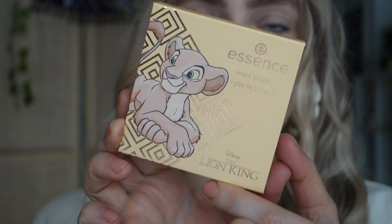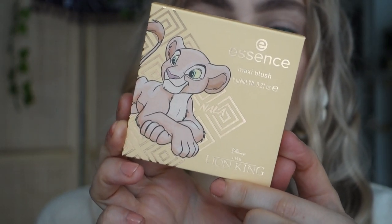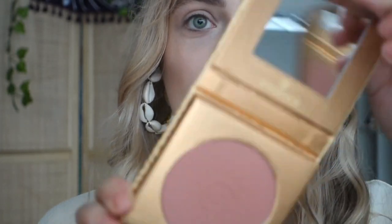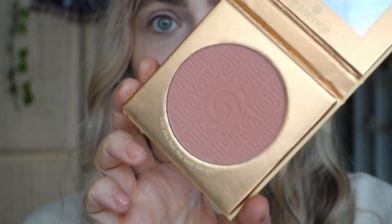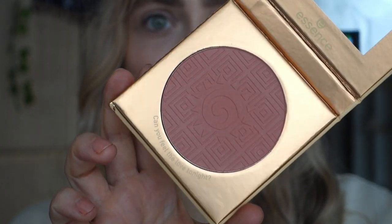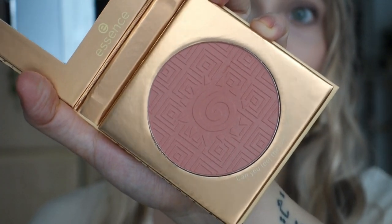And then from the Essence part, with the Lion King, we have this maxi blush called Can You Feel the Love Tonight? We have Nala on the front cover, and this is called Can You Feel the Love Tonight? That's so cute. When you open it, you have a mirror, and here is the blush. It is more mauve-y, like a berry. The print in the powder is just amazing.